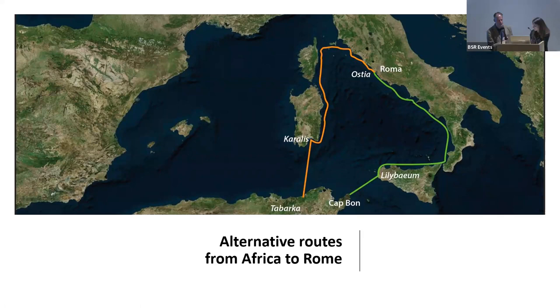Okay, do we have any questions about this when it comes to the Annona? Can we have a question from Edward? Start with Edward and then move on.